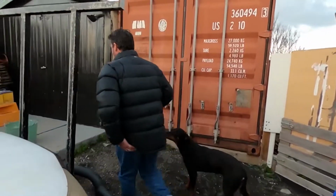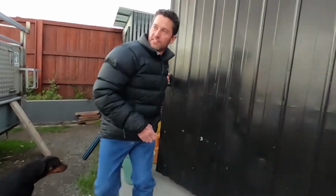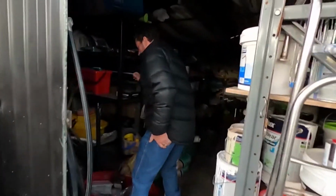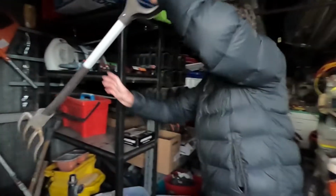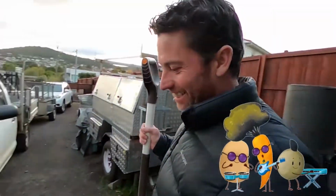We're going to need a pitchfork. Find something in one of these garages, come down. So, get a fork. Go find some potatoes. My love, you nearly fell.